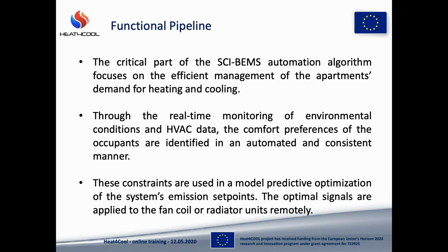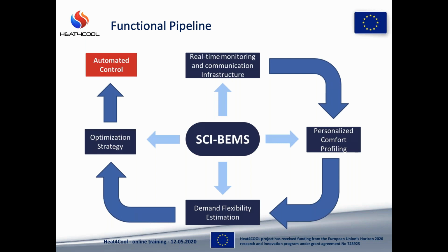These constraints then comprise an input to a model predictive optimization of the system's set points. And these set points are continuously transmitted to the system for operation, of course, under the requirement that users always have manual control in order to bypass this, from which events we are also learning in order to adjust our comfort preferences. So the last slide, please, Serena, is just a visual illustration of the process that I just now reported. Going from monitoring and communication to comfort profiling, and then to optimization, which leads to the automated control.